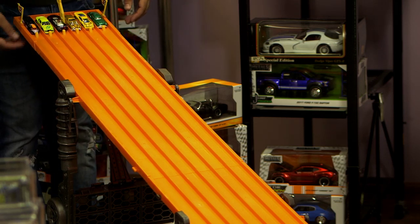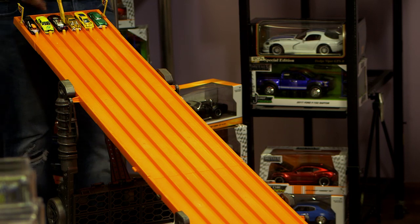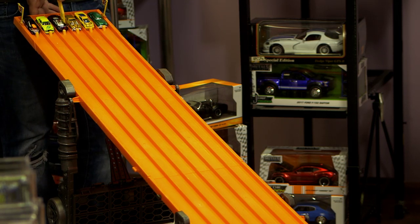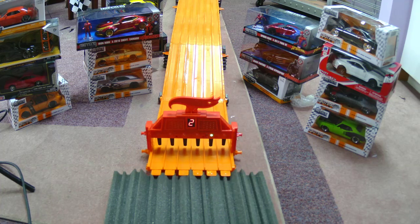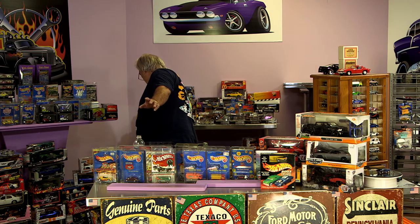Here comes the race, baby. It's race night right here. Diecast TV Speedway. Ladies and gentlemen, start your engines. All right, here comes race number five. 3, 2, 1, go. Lane two, baby. Who got lane two? Mini truck. With the Jaguar again. Jaguar 2. Another Jaguar wins, baby. Holy camole.